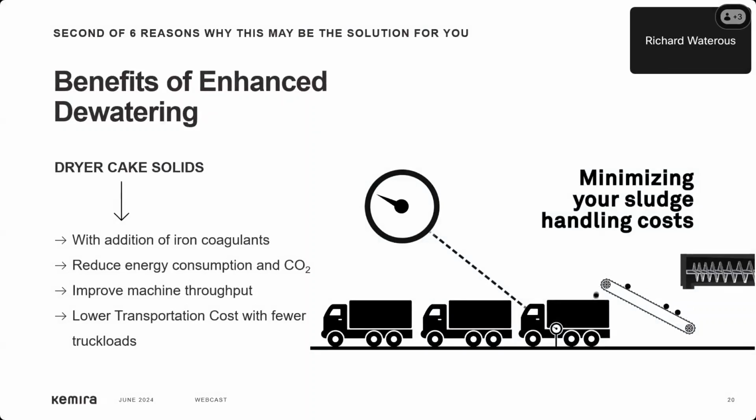Benefits of enhanced dewatering include drier cake solids. The use of iron coagulants for enhanced dewatering improves dewatered cake solids, typically from 3 to 5 percentage points. Reduced energy consumption and carbon footprint for drying and transportation of sludge. Improved machine throughput rates.